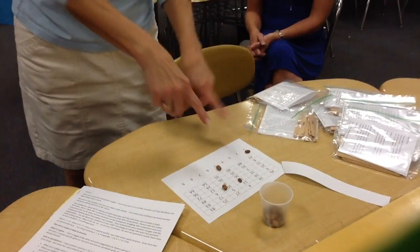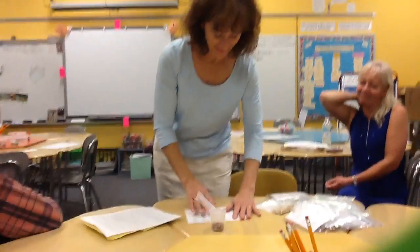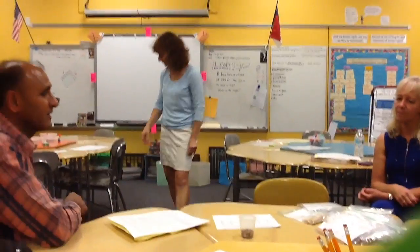So there's strategy going on of looking for the products and then thinking what factors you need to make that product. It can get kind of fun and hairy, but that's one that you can take home. I've got some right here if you'd like those. So those are my 2 take-home games tonight to help them practice their facts at home.